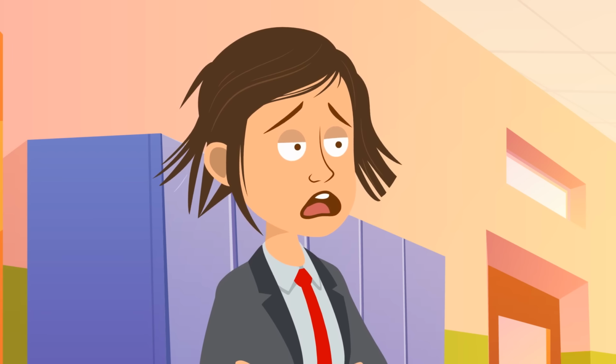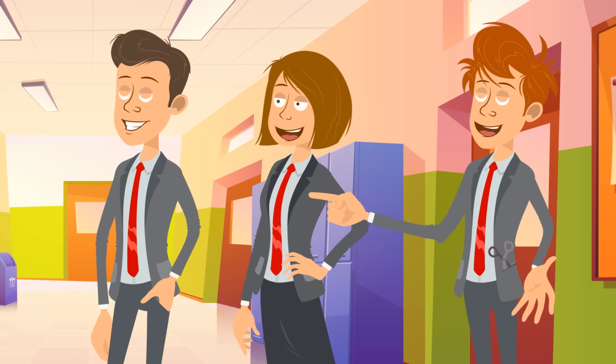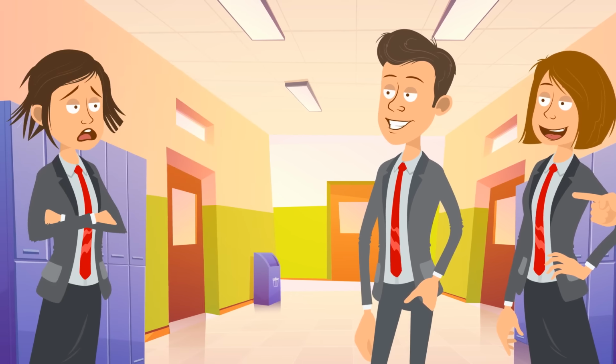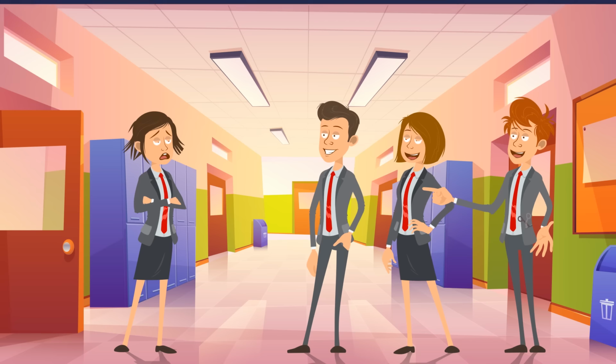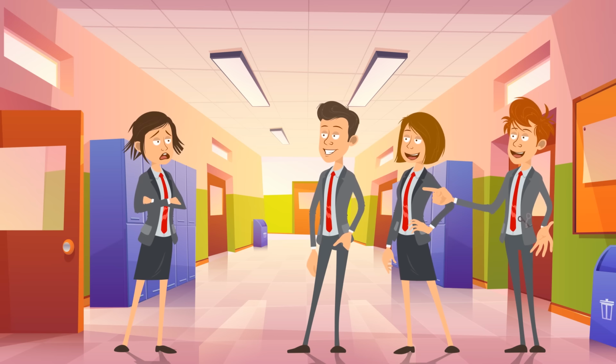Look at poor Amanda. She dozed off during a lecture, and when she woke up, she discovered someone had ruined her hair. Can you figure out who did it? The culprit is the guy on the right. Look, there are scissors sticking out of his pocket.